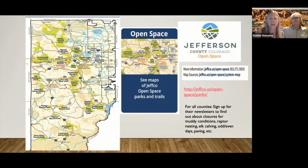What I wanted to say about Jeffco is that for very little money, you can write to them at this address and buy a whole packet of all the maps. They always have maps at the trailhead, but if you want a packet of all the maps, you can do that, and they're very, very inexpensive. And there's no fee for going in them either, which is why I always donate. They're wonderful parks.